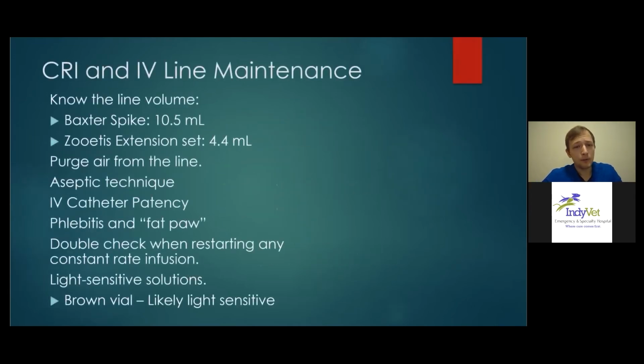The last thing I'm going to cover before we jump into far too many calculations is constant rate IV line maintenance, just things that are going to be good for maintaining and setting up the last bits of your line. So it's really helpful to know what your line volume is, because that is going to give you an idea of the lag between when you change a fluid rate and when you're expecting to see that outcome. It should be labeled on each of your spikes or sets, or if it's an extension set, but the Baxter spikes we have at Inuvet are 10.5 milliliters in the line primed.